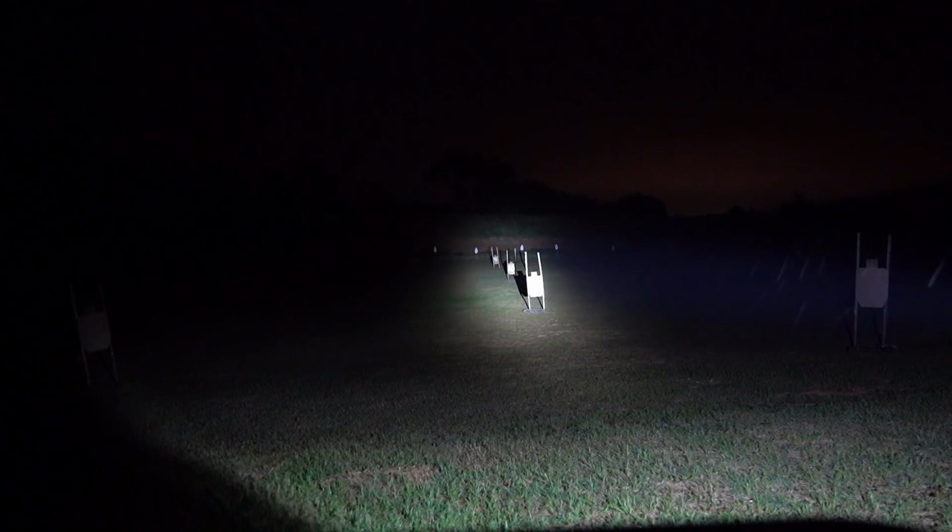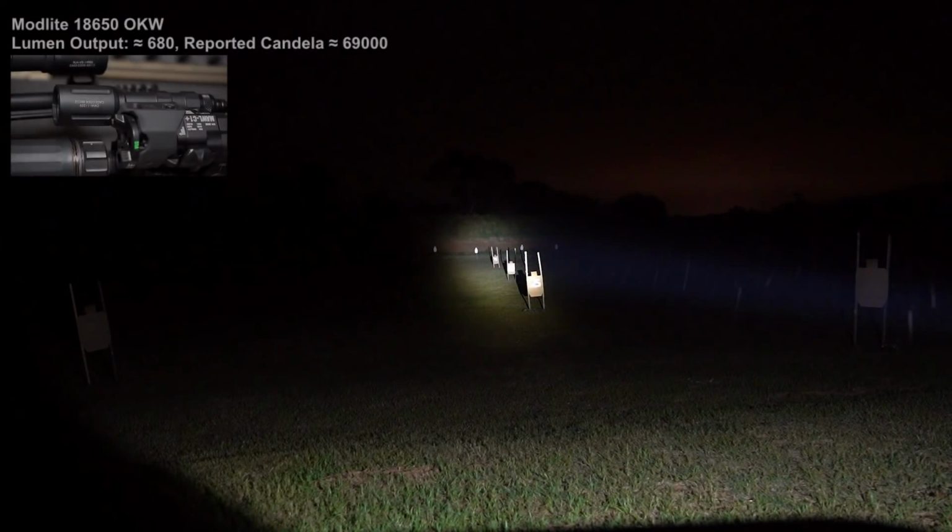Our eyes pick up the PLH as maybe just a touch more intense in terms of the ability to throw light at distance, in spite of the statistics being almost identical. Perhaps this has to do with the slightly cooler nature of the light that we referenced a moment ago. The final light here is the Modlite OKW.